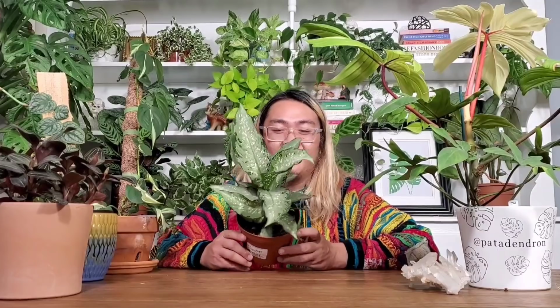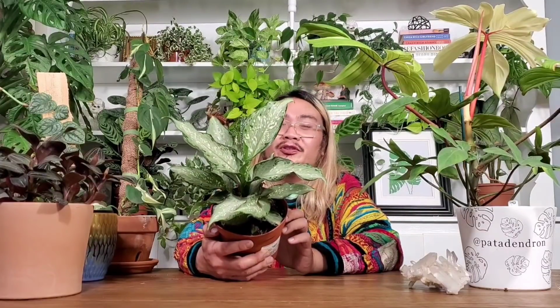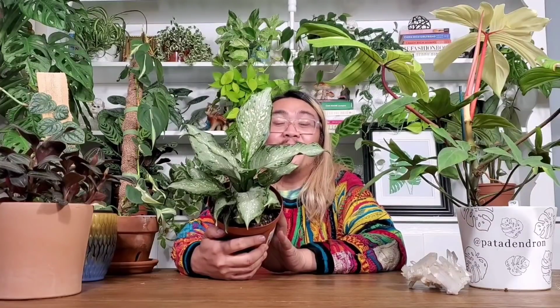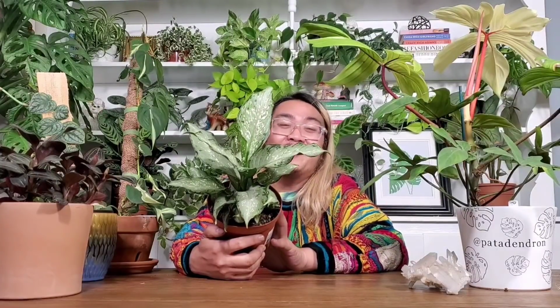Okay, so the next plant that I want to show you guys is this Dieffenbachia Memoria Corsii. This is a really pretty Dieffenbachia, and I'm super excited to add it to my collection. It was one of those days where I went to Armstrong Nursery before work, and I saw this guy and I was like, how interesting. And I've seen how big Dieffenbachias get, so I'm super excited to add this one to my collection. This is the Dieffenbachia Memoria Corsii.